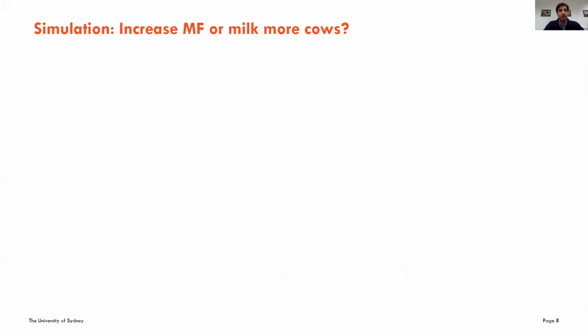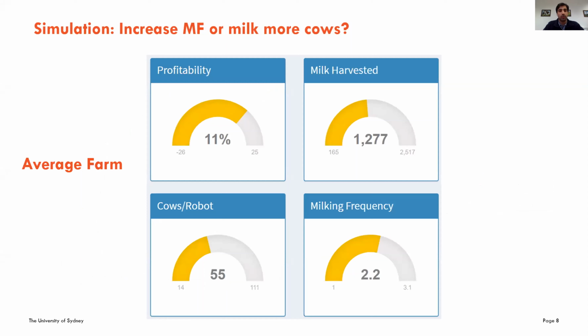So then we conducted a Monte Carlo simulation, and we tried to answer a common question asked by farmers, that is, should I increase the milking frequency or should I milk more cows? So we put these two models in this simulation, and we found that the average farm is achieving an operating profit margin of 11%, with a milk harvested of 1,200 kilos of milk, with 55 cows per robot, and with a milking frequency of 2.2.